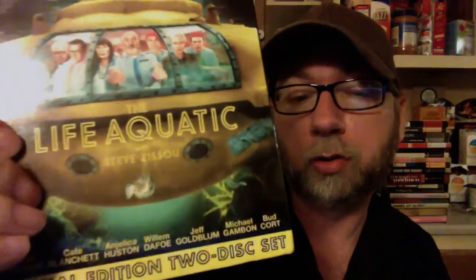Here's one that's not on Blu-ray yet, but I will get the Blu-ray down the road, because I got this one for a really cheap price. And this is the 2-disc DVD edition of The Life Aquatic. I did really enjoy this.